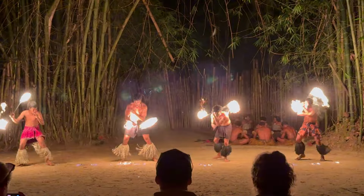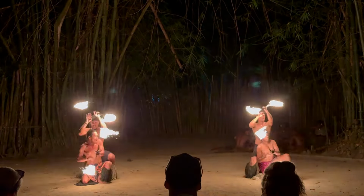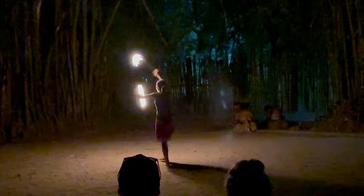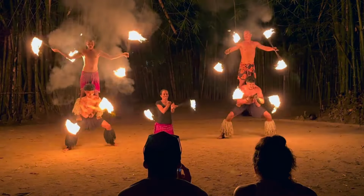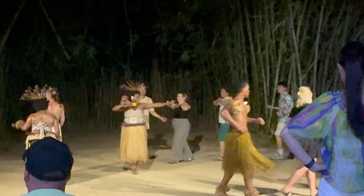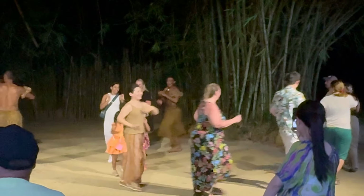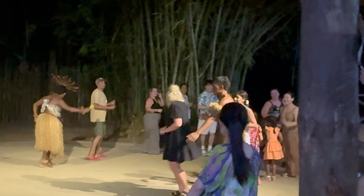And an amazing show of fire dancers. At the end, they got everybody up on stage. This was really an amazing night. It took about 4 hours for the entire thing. Highly recommend this cultural tour.